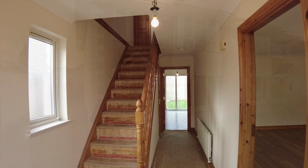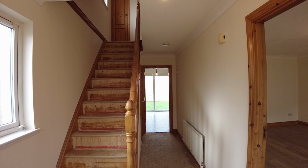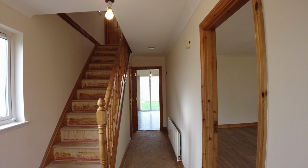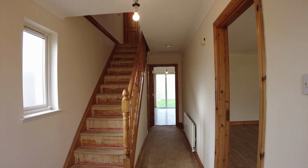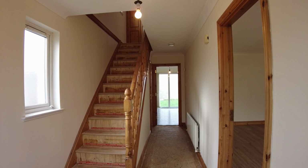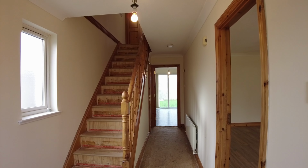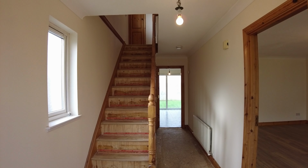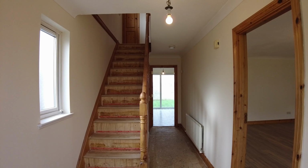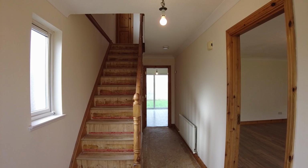Let's go. Into the entrance hallway with staircase. Now, just to let you know that the carpet or the floor finishing has been removed from this area, and so it's really ready for whatever floor finishing the next person wants to put on it, whether it's tiled, carpet, laminate, lino, or a combination of various things. That's why it looks like it does. So we're in the entrance hallway. It's a good, broad, bright entrance hallway. Important to point that out.